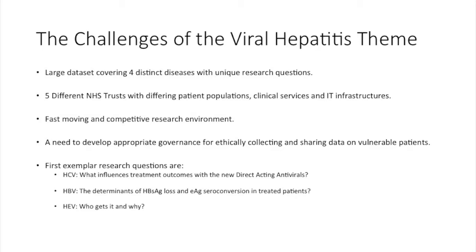So this is a diverse set of data, which is very large compared to some of the other projects which are collecting smaller amounts of data, but on larger groups of patients. There's 5 different NHS trusts, which means that all 5 trusts had different electronic patient record systems. They store the data differently, they collect it differently, but also it's the operational differences as well. The trusts all run different clinics. They offer different services to their patients because their patient populations are different as well.